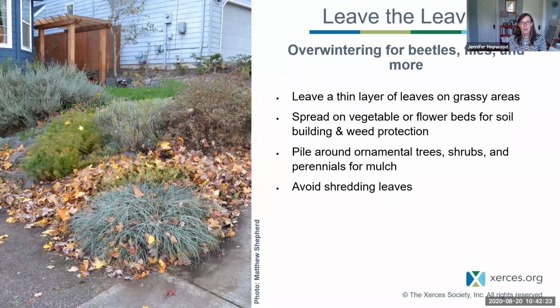Having a thick layer, several inches if possible, provides shelter for lady beetles, lacewings, flies, spiders, and so many groups that overwinter in that layer. Beyond those beneficial insects, there are also butterflies and moths and queen bumblebees that use that habitat as a place to survive the winter. So leaving leaves is absolutely critical for a really huge group of insects.